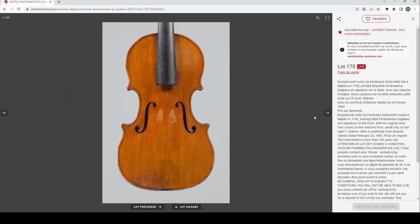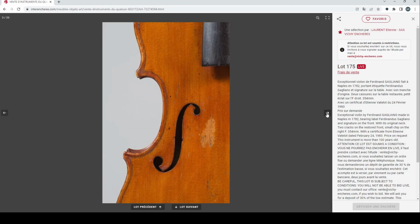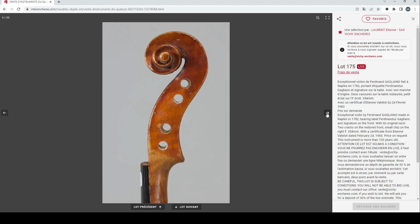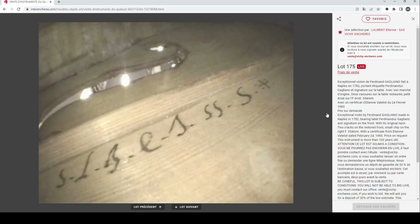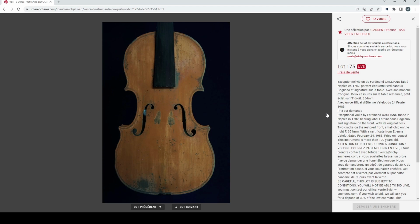An exceptional violin by Ferdinand Galliano, Naples, 1782. Okay. Let's see. Original neck. Wow, 2 cracks, 1 installed front. Certificate from Etienne Vatelot. Okay, price on request. Interesting. Galliano with its original neck. That is pretty rare, I would say. So that's definitely quite curious. Yep, that'll be interesting to see how that goes at auction.